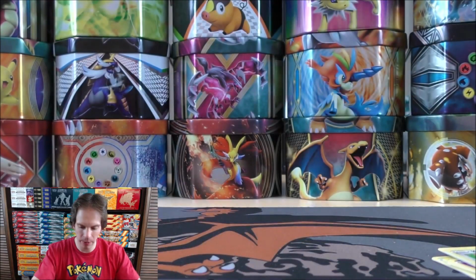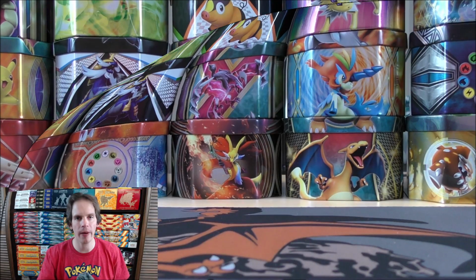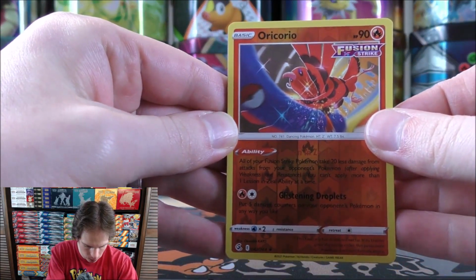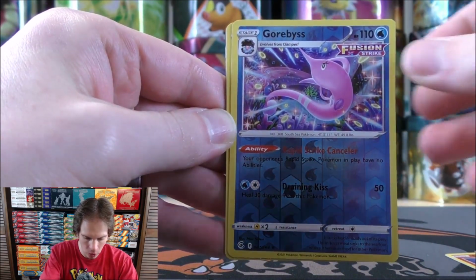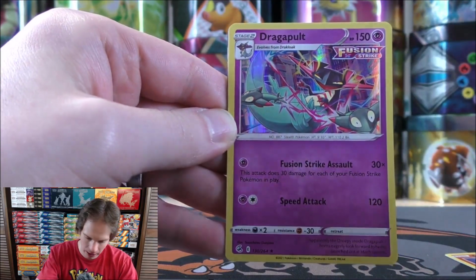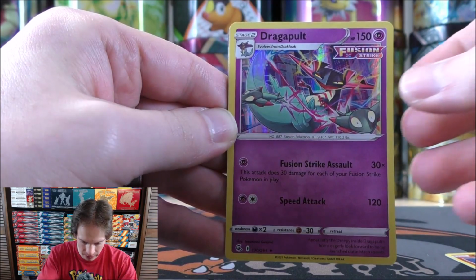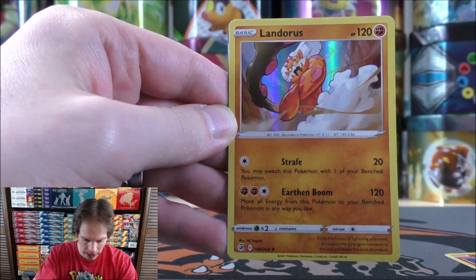So I can summarize my pulls from part 1 of this Fusion Strike booster box. From part 1, I was able to pull out 4 rare reverse holos: Oricorio, Melmetal, Gorbis, and Claydol. 3 rare holo cards, and again, the amount of foil on these cards is a little bit more than in previous sets, I would say. So Dragapult, Butterfree, and Landorus.